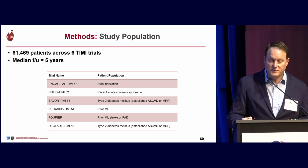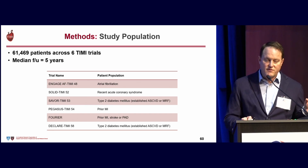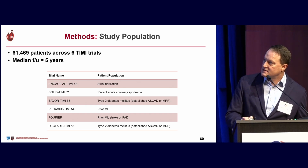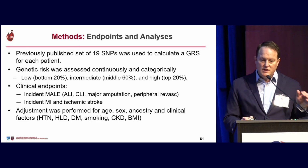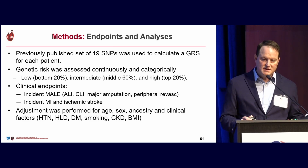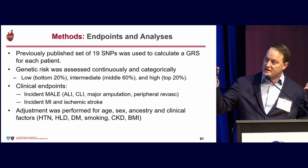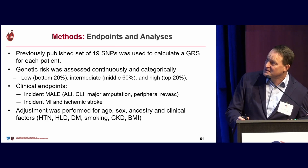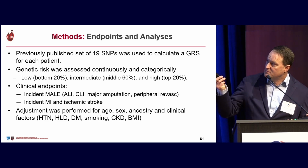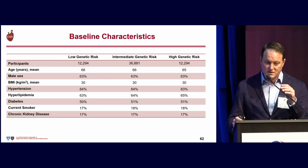These are all different populations. We actually painstakingly adjudicated adverse limb outcomes in each one of these data sets so that we would have a high degree of specificity. And then we took their genetic risk based on these 19 SNPs, and we divided them into 3 groups again. Again, I know continuous data has more power, but from a clinical perspective, sometimes 3 groups is as much as you can handle. And we looked at the outcomes listed here. We defined MALE as a composite of ALI, CLI, major amputation, or peripheral revascularization, and adjusted for comorbidities.